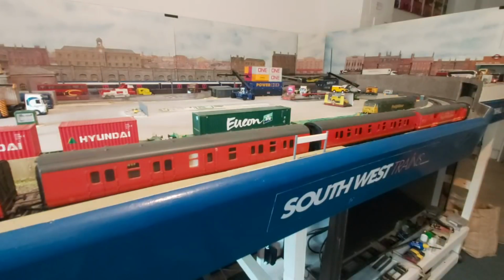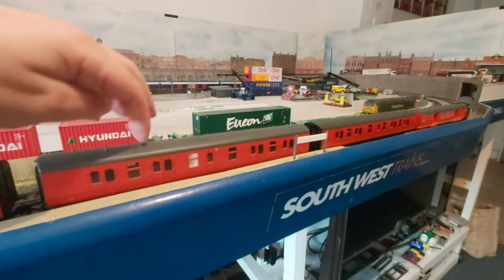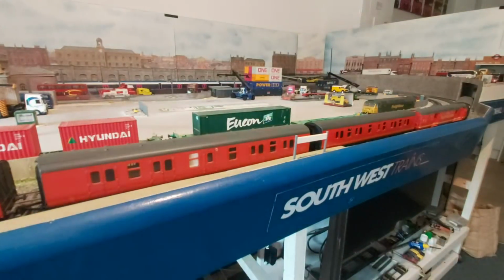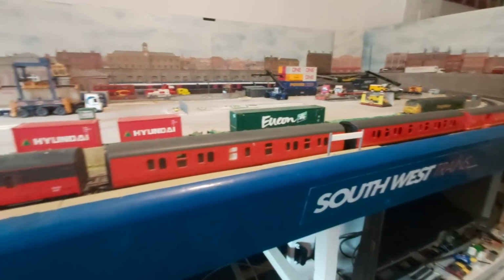And this is something else you look at with these new wagons that are coming out now, the longevity of these wagons. How long are these wagons going to last with all these brittle bits and pieces attached to them? Are they going to last as long as these Lima wagons? There's nothing wrong with these coaches at all. I only had 3, so that's why I bought the other 2.